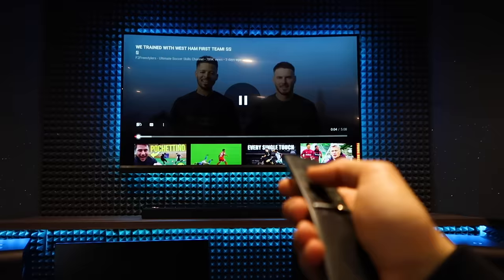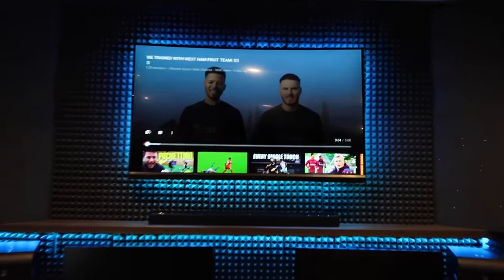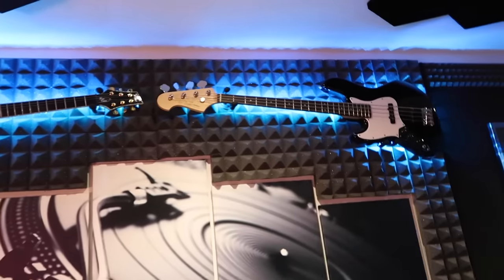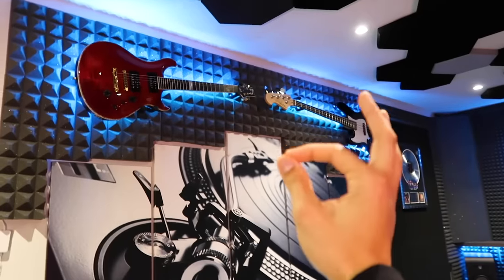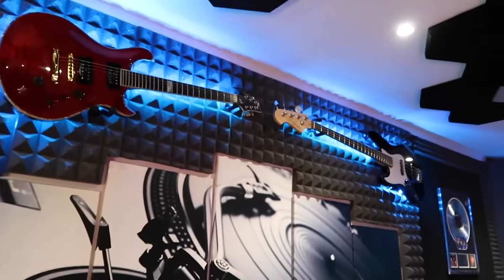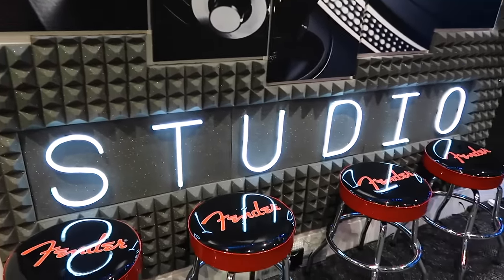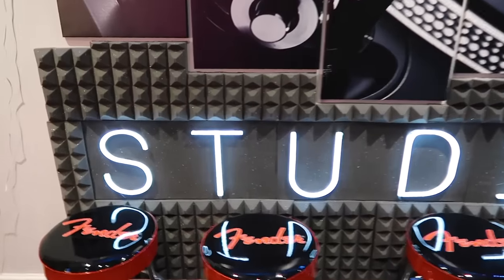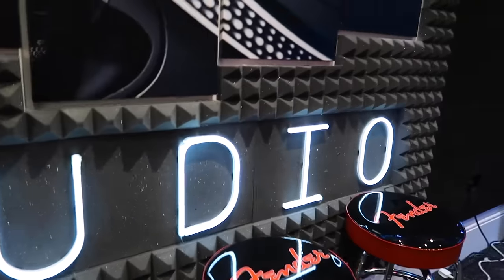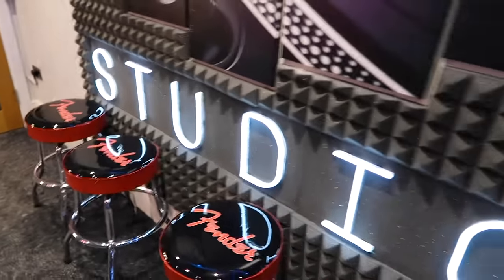Boom. Right. I don't want to get a copyright strike by myself. So I'll pause that there. On this wall, we've got these guitars, which I mounted myself. It took me a while to get it right, but the angle and everything is spot on now. And they're obviously backlit with the Philips Hue lights. You've got the studio here. I literally just bought these online. I think it was Amazon or something. Just bought the individual letters and then placed them next to each other to spell the word studio. You've got the Fender seats, which just give it a really cool look.